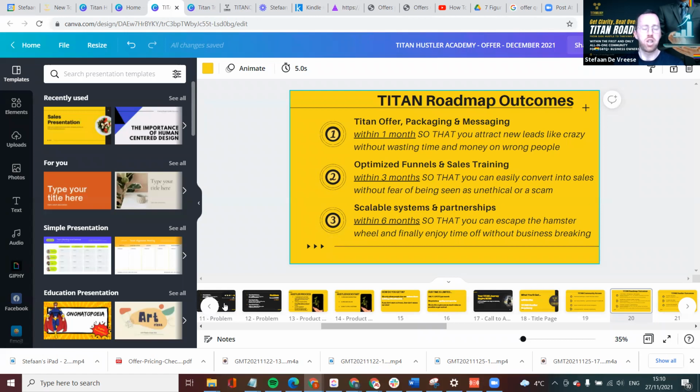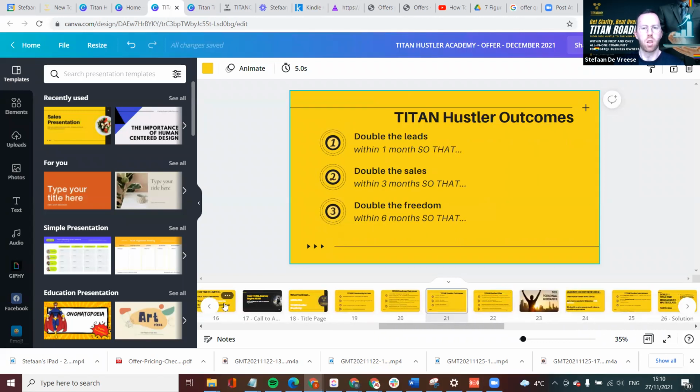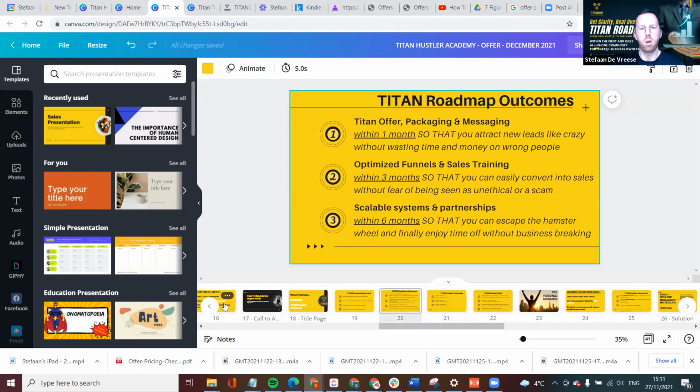I have changed this, to be honest. I have really changed it. This was the first one, right? So it was about doubling the leads, doubling the sales, doubling the freedom, which is already good, but maybe not specific enough. That's why now I do it like this. Also using the same format as the big promise. So I say, within the first 30 days, within the first month, you get a Titan offer, packaging and messaging, so that you can attract new leads like crazy without wasting time and money on the wrong people.